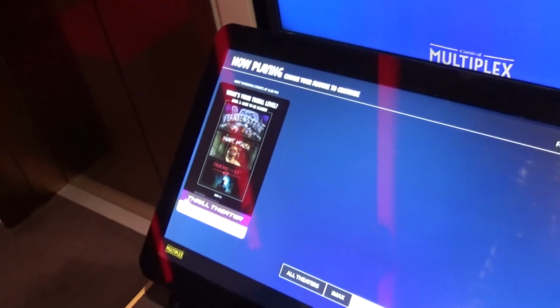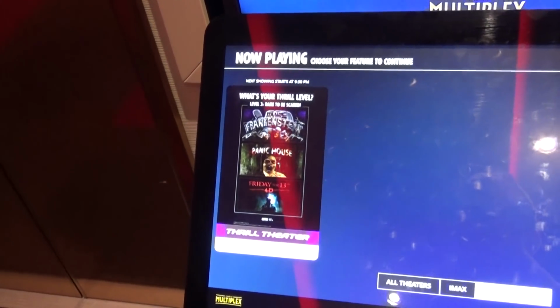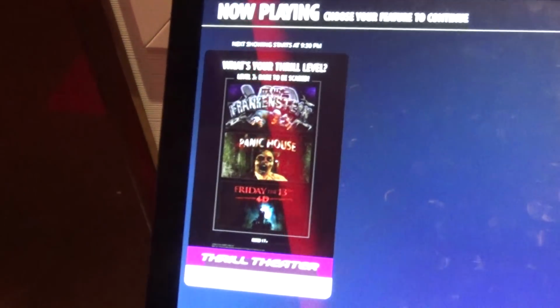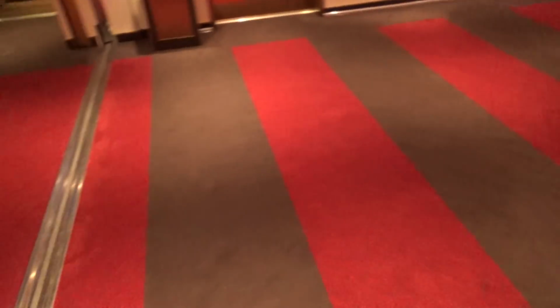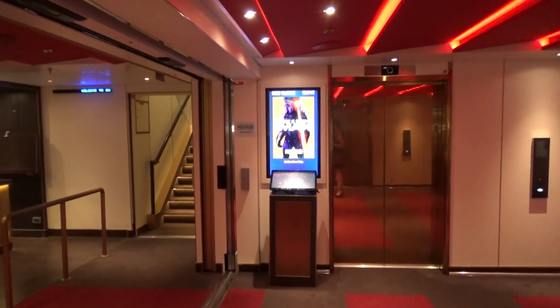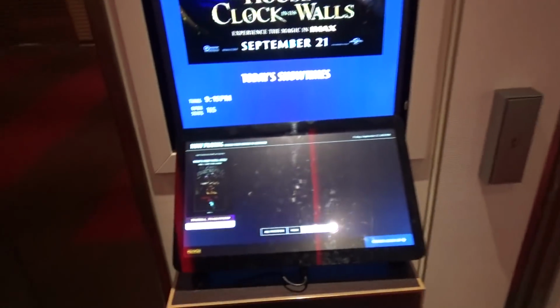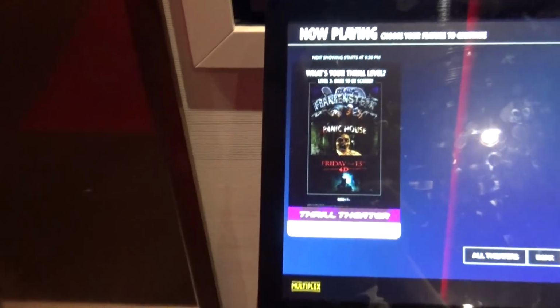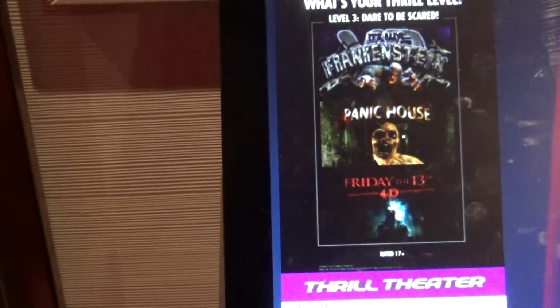It's kind of cool too, because normally if you're at a museum or an aquarium or a theme park, they'll show you one movie. Here you get three for $5.50, and depending on the time you go, you get different ones. They have three different sets: a PG set, a PG-13 set, and an R-rated set. And these do change up too. We just got out of the R-rated set, which was Frankenstein, Panic House, and Friday the 13th 4D.